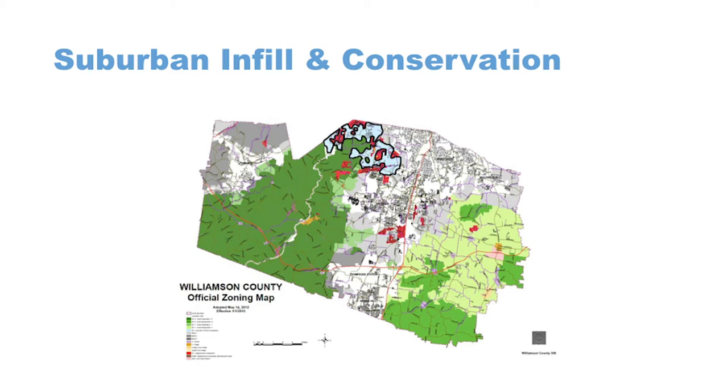In addition, we've got an area up in the Grassland part of the county, the north central area, that is zoned Suburban Infill and Conservation. That's an area where public sewer is available for the most part. There are a few different utilities that provide sewer to those areas. And this is a suburban area that allows slightly higher residential densities of about 1.2 units per acre.